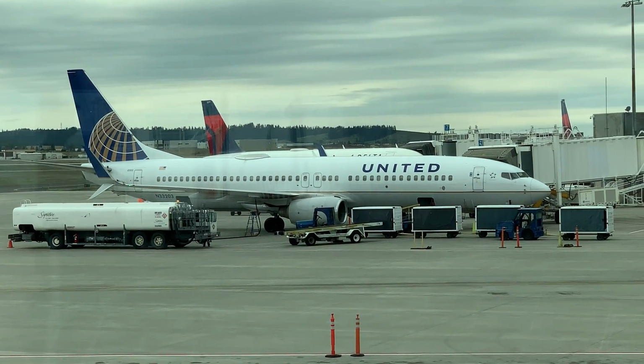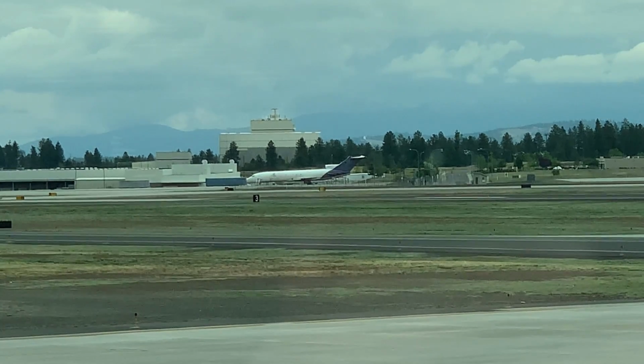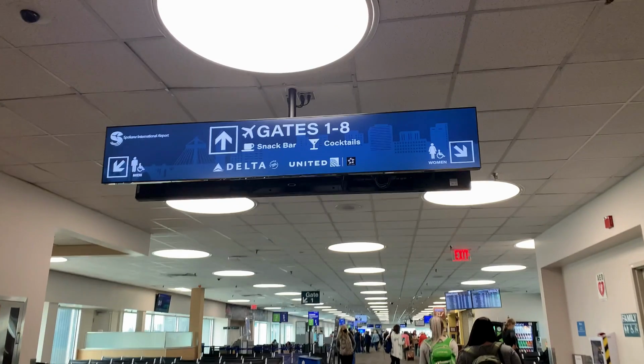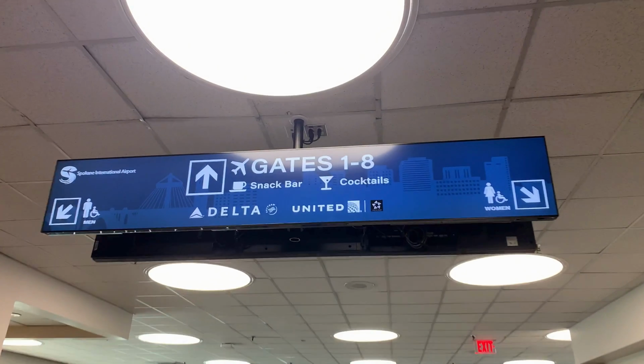Many airlines operate out of the Spokane airport, and the airport sees its fair share of varied types of operations. My Delta flight will be operating out of the B concourse, which is also the concourse for United Airlines. There are 8 gates in this concourse, which protrudes from the central rotunda.